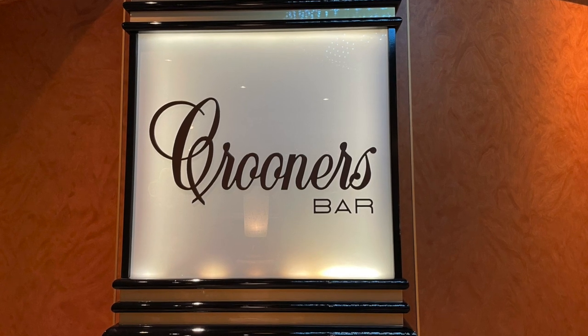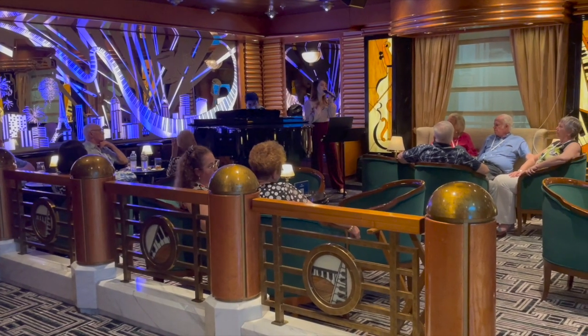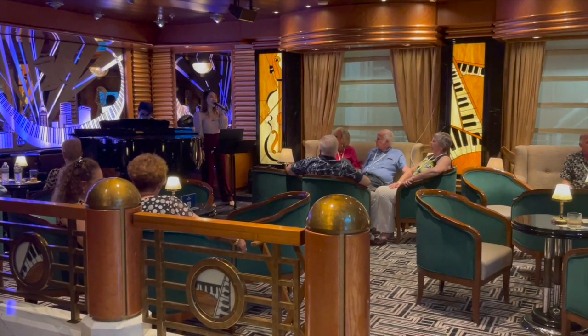Next, let's stop by Crooners Bar. This is Princess's version of the piano bar. It is a little more open on the Ruby Princess than on other cruise ships, but it was a nice area to get a drink, sit back, relax, and listen to the piano.